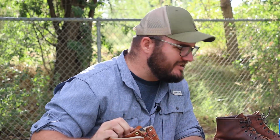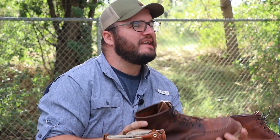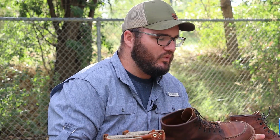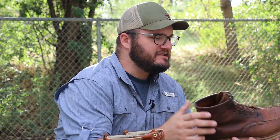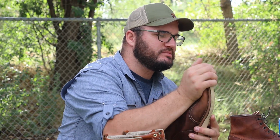Now, in terms of that shank, that's where this boot gets kind of interesting. Friends, I'm only about a year and a half into these, so I still think I've got a ways to go, but these are definitely broken in. I broke them in a while back. What Red Wing says is that on this last, they don't have as much toe spring as they do on the 23 last. So this is the 45 last. In my Iron Rangers, I have the number 8 last. They're saying that this one doesn't have as much toe spring.